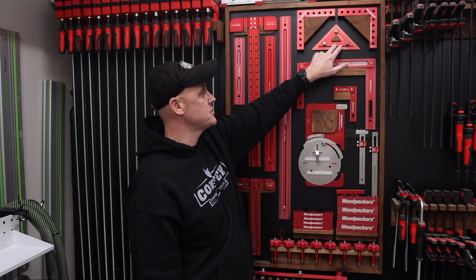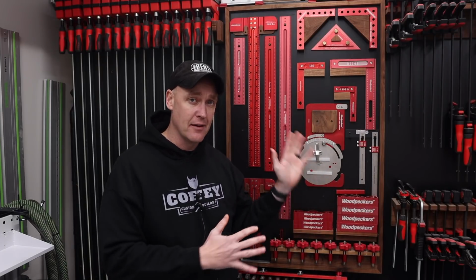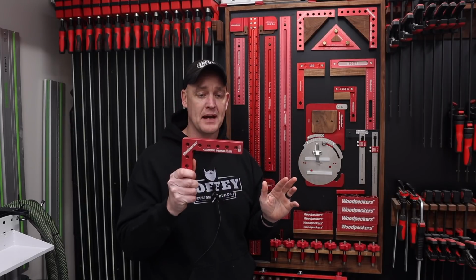The next thing is the precision triangle, and this is the one that actually detaches from itself and turns into two. It's very, very rare that I ever need to use that. Sometimes I do use it, it's nice to have, but again, for the most part, it doesn't get used too much in my shop. The next thing is these Woodpeckers clamping squares.